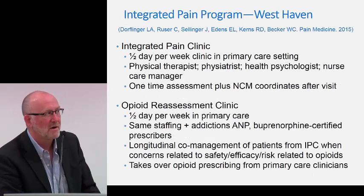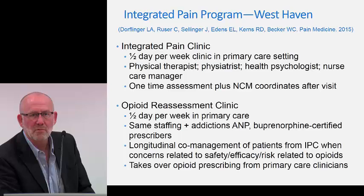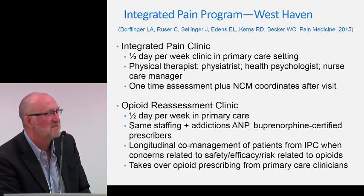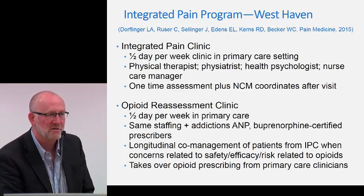One of the programs I wanted to mention was the Integrated Pain Program, which is in West Haven. And there are probably a number of programs like this around the country. I just learned that the San Francisco VA has something similar. They have really two parts to that program. The first is a half-day per week clinic that occurs within a primary care clinic. And they do a one-time assessment, but also do some nurse care management follow-up to see that recommendations are implemented.